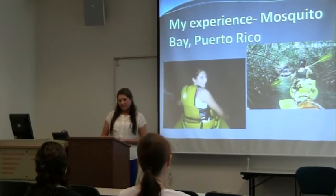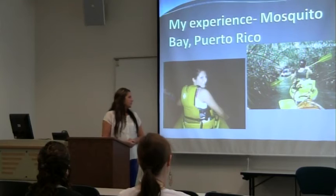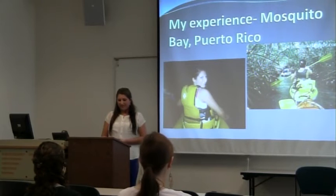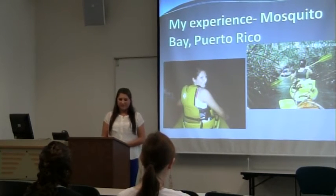So why I chose to inform on bioluminescent bays is because I have experienced it when I traveled to Puerto Rico, Mosquito Bay. I was first skeptical about it because when I looked at the travel websites, all the pictures are actually digitally edited because the real occurrence cannot be captured on regular film. So I had a trip out to the lagoon.